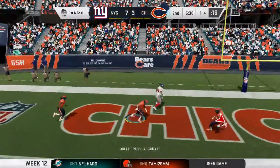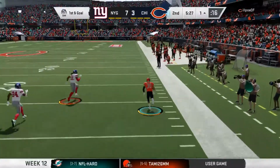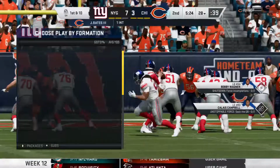Now Allen. And it'll be intercepted. Picked up by Jesse Bates. Then he'll take it all the way up near the 30-yard line.